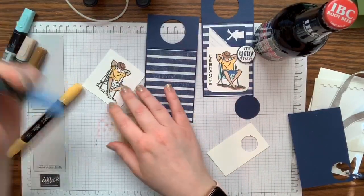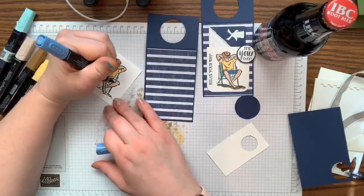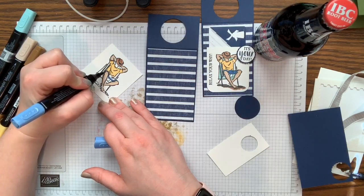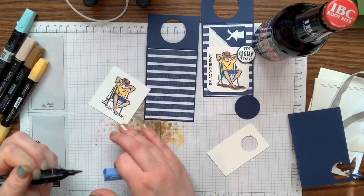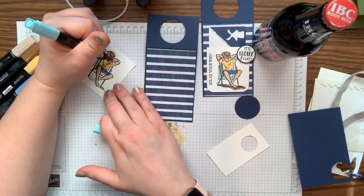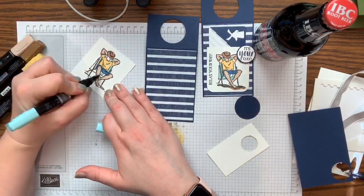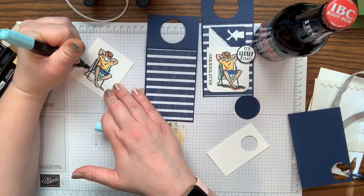There we go. All right, and then for the pants or the jeans or the shorts or whatever, I did light Night of Navy. So I'm just going to color this with the fine tip. I just don't want to go out of the lines. Okay, so there's that. And then I did the chair in Pool Party. I have dark Pool Party here for the chair. I'm just going to do stripes. And just color this section down here in Pool Party.